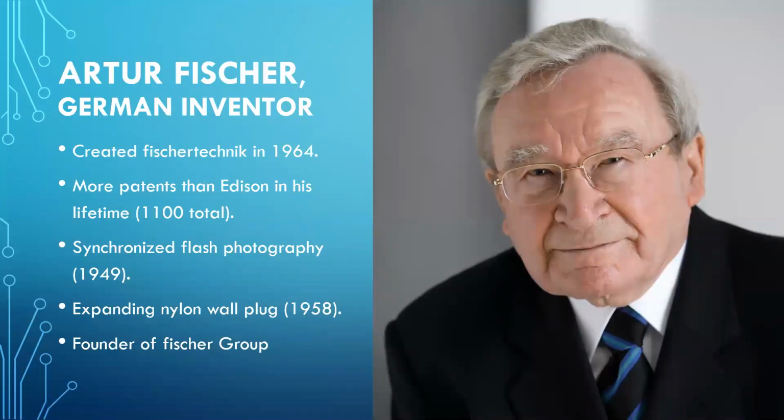Just to give you a little more background, Fisher-Technic was created back in the 1960s by German inventor Arthur Fisher, who's noted for countless innovations used in construction and the automotive industries. Now, Mr. Fisher, at the time of his death in 2016, held more patents in his name than Thomas Alva Edison had amassed during his own lifetime.